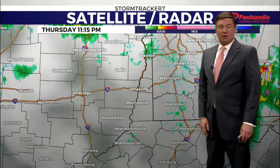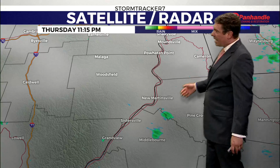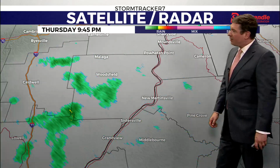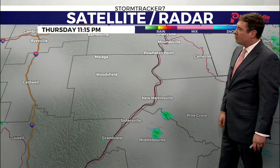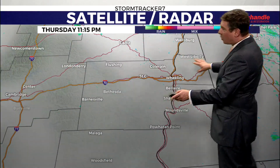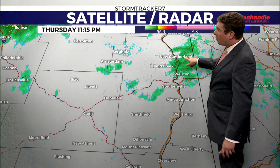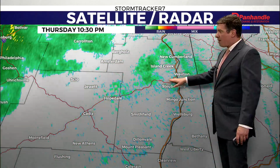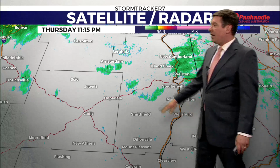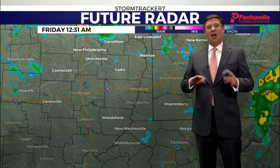A lot of the rain is kind of moving out of here. It's been falling apart. Now, I'm not going to rule out a few showers, maybe a rumble of thunder at times overnight. You can see a shower right now near Middlebourne, one just west of Pine Grove as well. In the central portion of the area, we've actually watched a lot of our moisture get on out of here. Still tracking some rain up in the northern portion of the area, New Cumberland through Island Creek into Weirton, maybe a few sprinkles out towards Steubenville, and a little bit just south of Amsterdam. So we're not done with the rain yet, but the bulk of it, the heaviest rain, is gone.